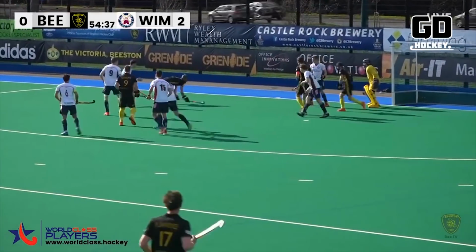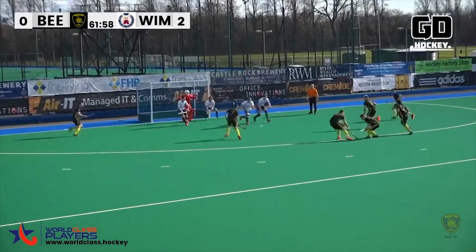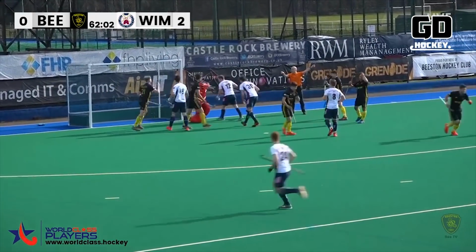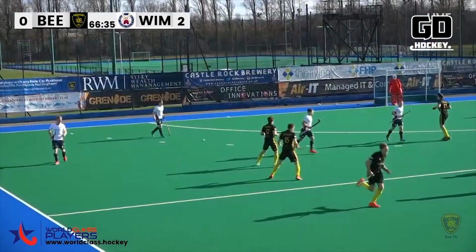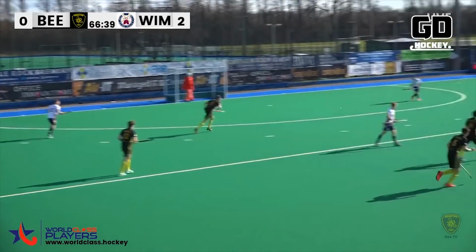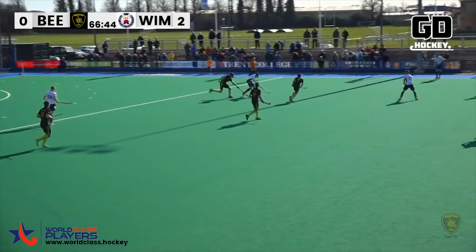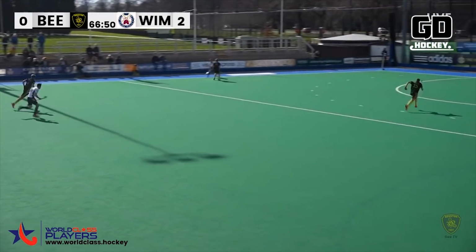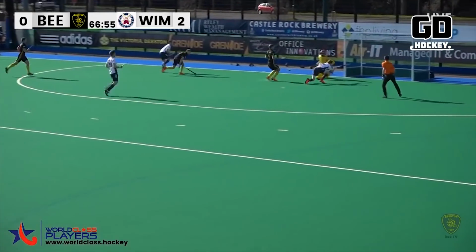Good save. Good save. By the keeper. Better this time. Gleghorn in. Bailey with a save. The follow-up's there. And forced. Oh, it's not run for Beeston again. This allows Wimbledon to take time to get this ball away. Yes, the service to the Beeston top players has not been great today.